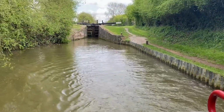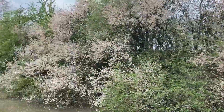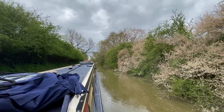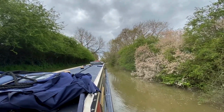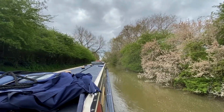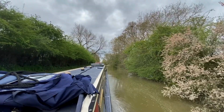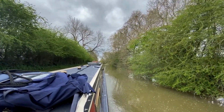First lock of the day done. Took a little bit longer. There was a couple in there and they just had a bit of a problem with a boater at another lock. He'd opened the paddle too fast and wouldn't close it, and a bit of a palaver. Luckily you don't meet many people like that on the canals. But anyway, onwards to the next one.